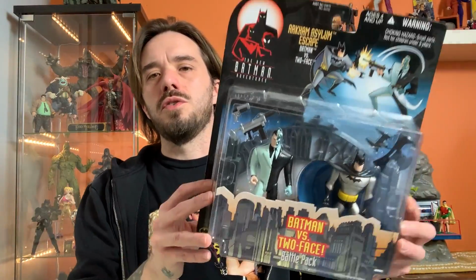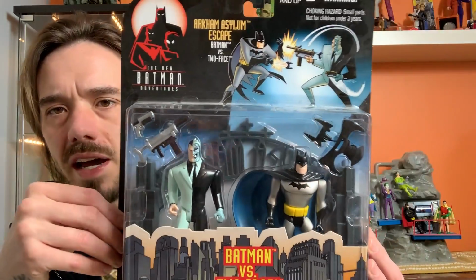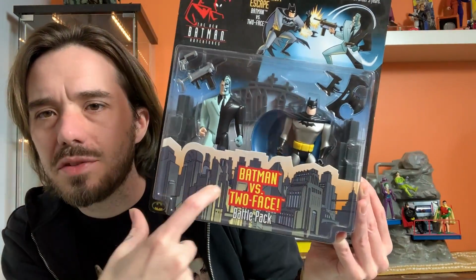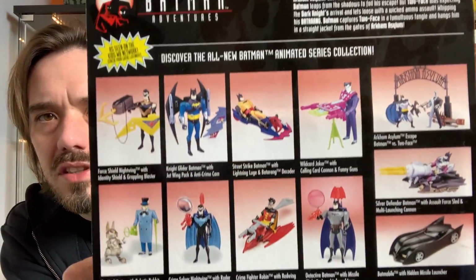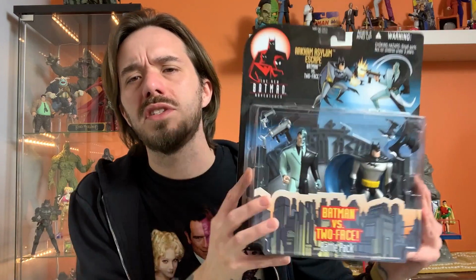So without further ado, let's destroy this beautiful packaging. I hate to do it. This is so nice with this little card here with the city, all these fun little guys on the back. Oh, I hate to do it. I hate to keep stuff in the box. I'm not an in the box guy. But when it's really nice like this, it's a blister, which means there's no going back. You cut that blister, it's going to be ugly. So it's a bittersweet moment.